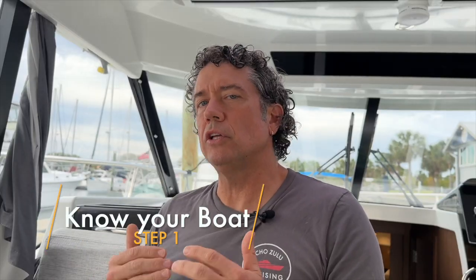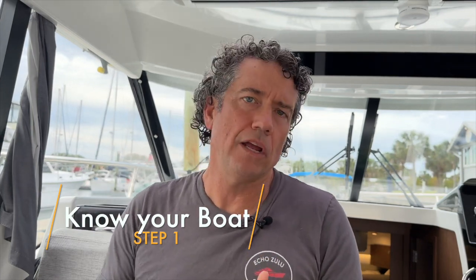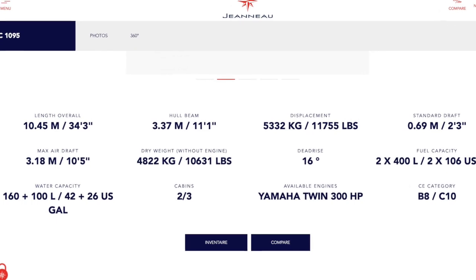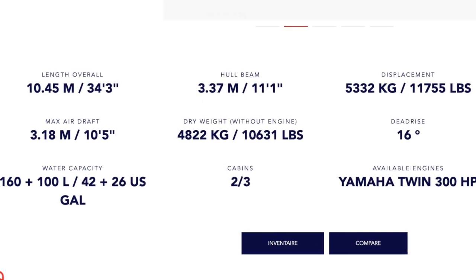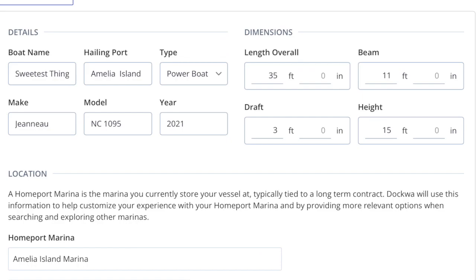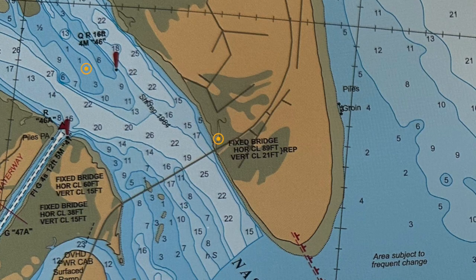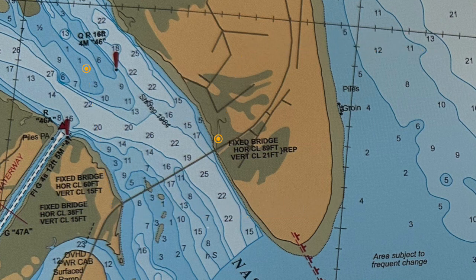Step one is really knowing your boat. You have to know your boat kind of inside and out: your range, your speed, your fuel capacities, your draft. You want to know your boat so that when you're starting to make your plan, you know what's going to be within the capabilities of your vessel. You're going to need to know your boat's length, the beam, the draft, and the air draft. For marinas, they're often going to judge you by your length and your beam, and then draft and air draft are really important for your route. What happens with bridges? Where can you go based on how much water you draw?